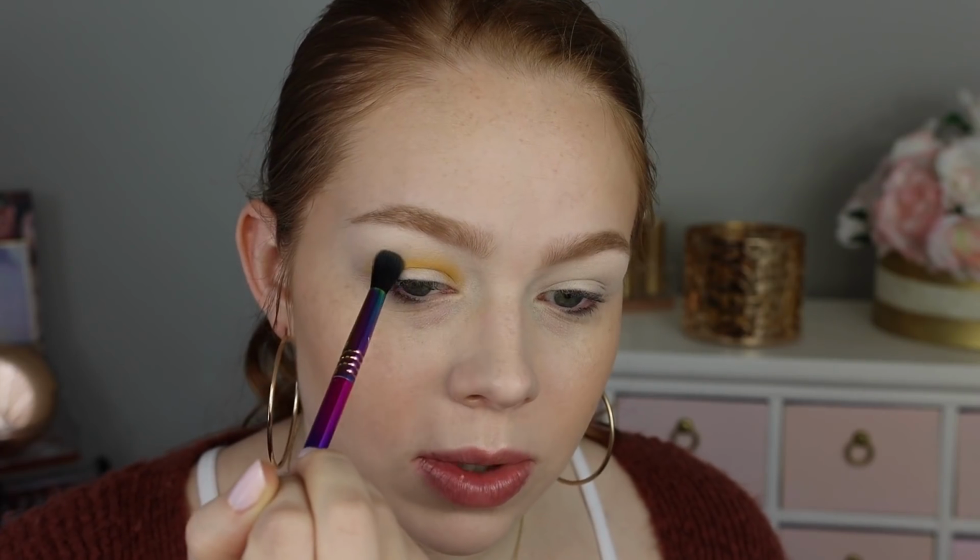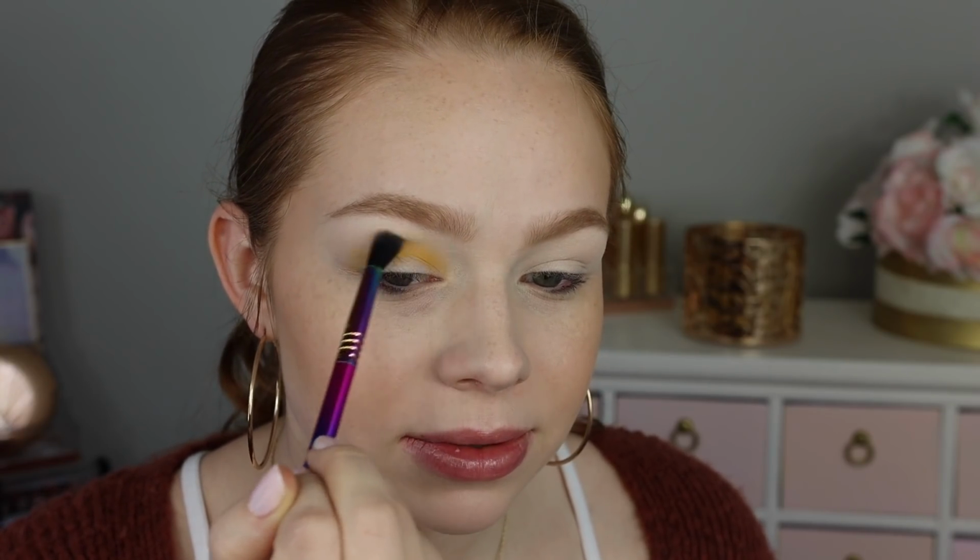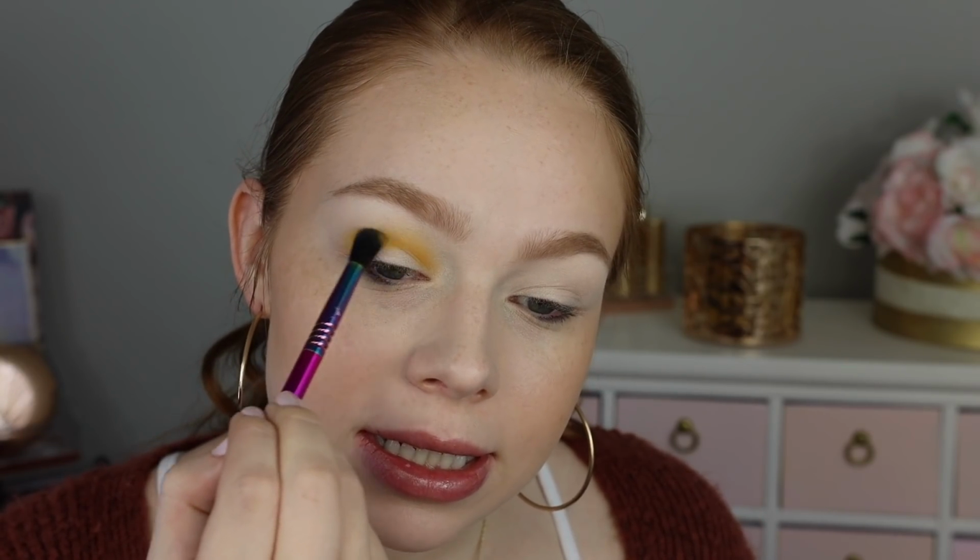All right, so I already primed my eyes with the Anastasia eye primer, and I think I'm gonna go ahead and start off with the yellow first. And I'm basically just gonna pack that on my crease. Just want to have a very fun, sunny moment. I feel like it's been a while since I did a yellow crease.